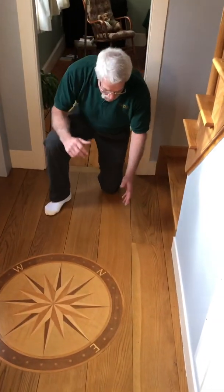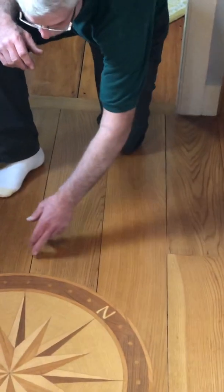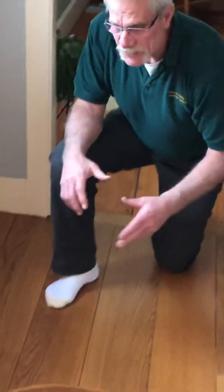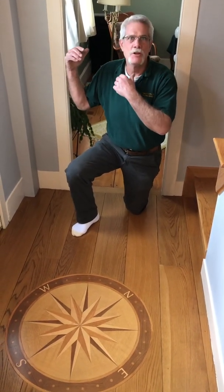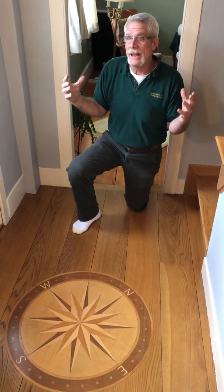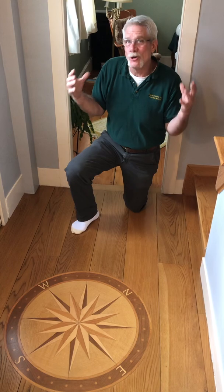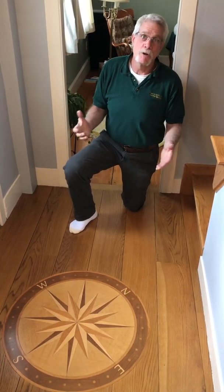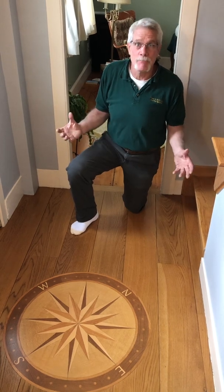As you can see here, this is an antique oak floor, and these have got some gaps that have opened up. And I'll tell you, these gaps weren't here last summer. What's happened is the dryness from the heat being on in the winter months, the lack of humidity and the lack of temperature that can hold air. Hot air can hold a lot more water than cold air, and with wood being hygroscopic, it wants to pick up moisture.